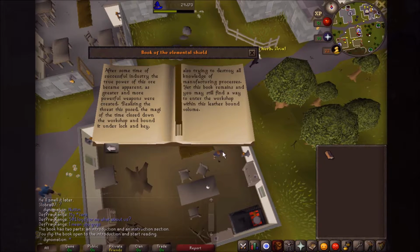After some time of successful industry, the true power of this ore became apparent as greater and more powerful weapons were created. Realizing the threat this posed, the Magi of the time closed down the workshop and bound it under lock and key, also trying to destroy all of the knowledge of manufacturing processes. Yet this book remains, and you may still find a way to enter the workshop. In this leather bound volume.